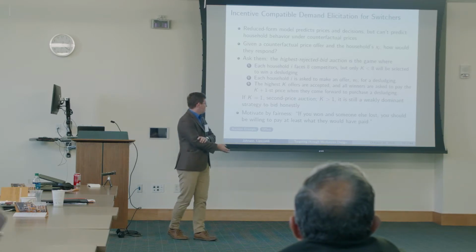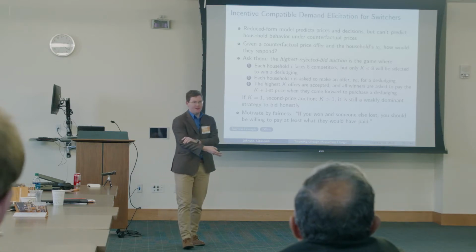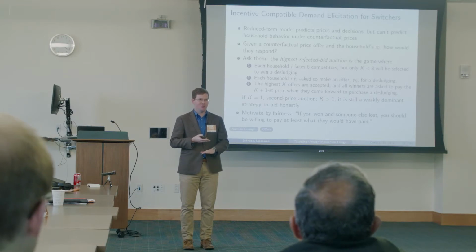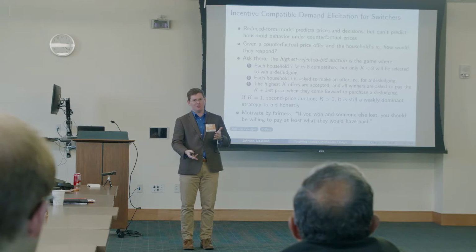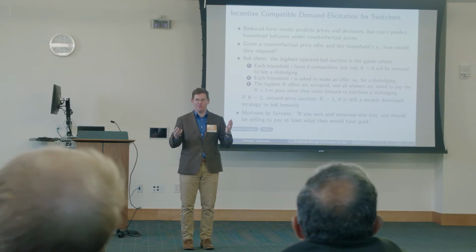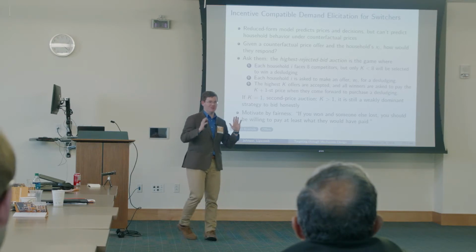And we motivate this by fairness. We say, look, if you win and someone else loses, you should be willing to pay at least what they would have paid. So that's a fair price. And if you overstate your value, there are situations where you would win and would have preferred to have lost, because the price is above your actual willingness to pay. And if you understate this value, there are situations where you're going to regret it, because someone else bid less than you but above your bid, and then you lost when you could have profitably won. So the best thing you can do is just give me your best guess of the price at which you would switch to us. We play the game a few times, and we try to convince them that it's in their best interest, but it's ultimately up to them to tell us whatever they want.